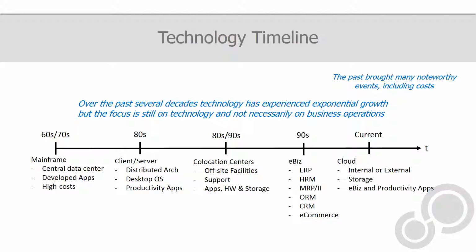We started to see, and again in stovepipes, applications like enterprise resource planning systems, MRP or manufacturing systems, customer relationship management platforms, and e-commerce. We started to see those applications, and some very large ones that were developed. And for the first time, businesses started to use these e-business applications in running business operations like they've never had before, where they had the support of an application platform that they could leverage to help them deliver their products and services to a customer.